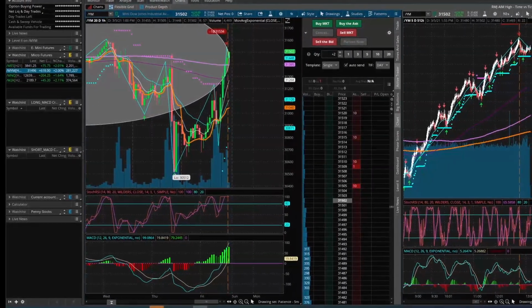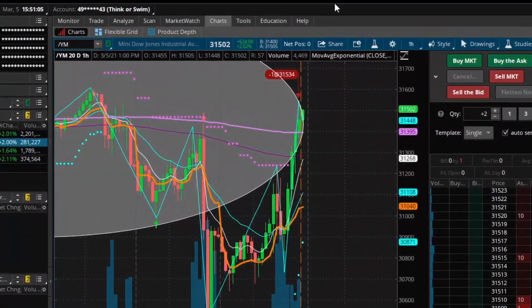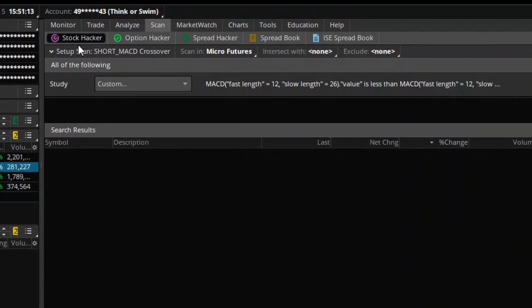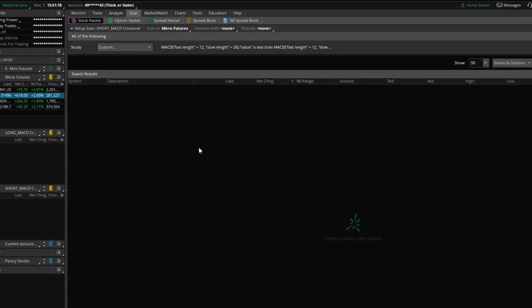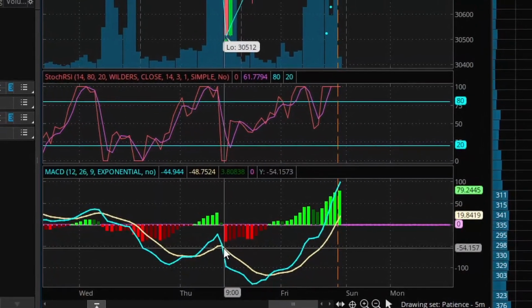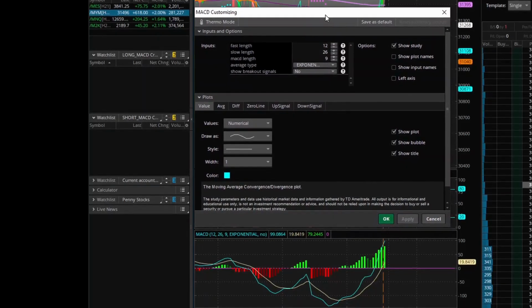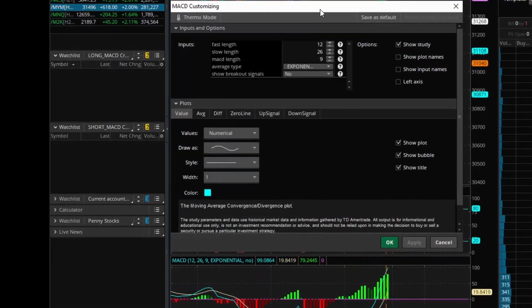and exit a trade. So what I like about ThinkOrSwim is it's a very powerful tool where there's built-in scanners on there. So you can go there from scan on the top, and then from there you go to stock hacker itself. But before I show you exactly what I use for the scanner, let's go back to the chart here to understand the MACD itself. So the MACD study, I'm going to double click on it right now, just so you understand this. A lot of people probably do go into this detail, but I'm not quite sure if you yourself have taken the time to do this.